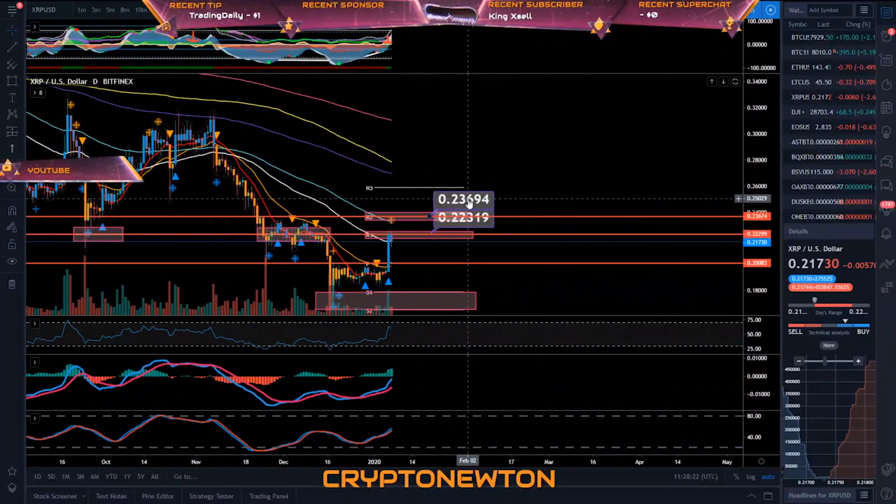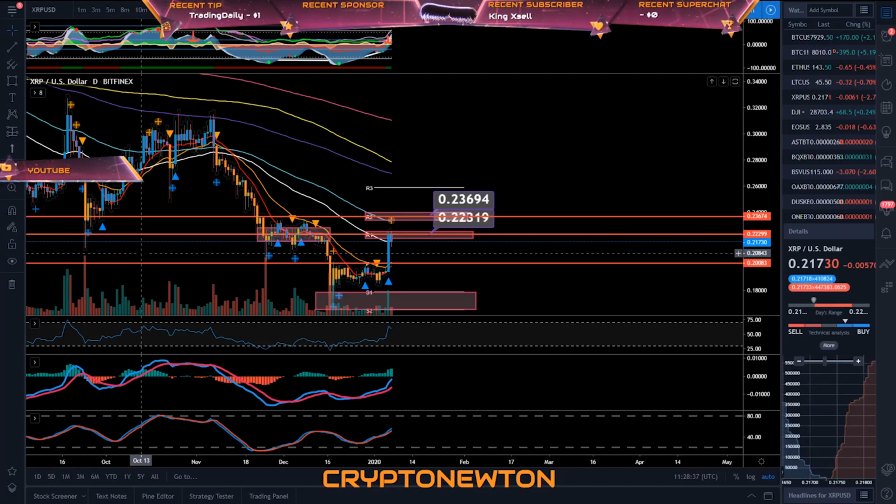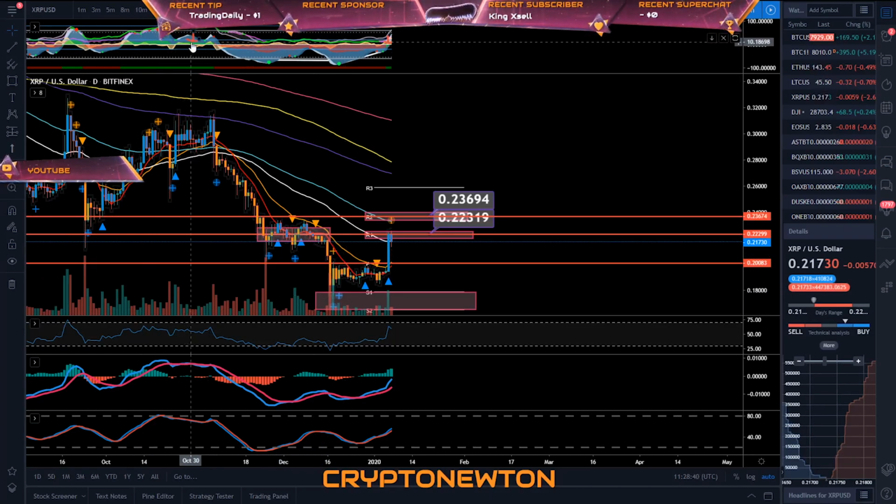If we can flip this as support and maintain it as support on a daily time frame basis, it would be very, very good for XRP. Now, everything does look like it's going to pull back a little bit after another push, and I do think that XRP is the same deal right now. But as I said, it's not going to be a big push. It doesn't look like it's going to be a big push.